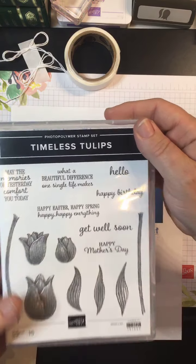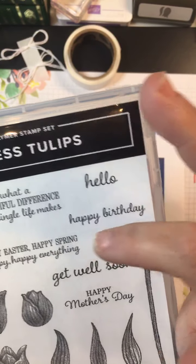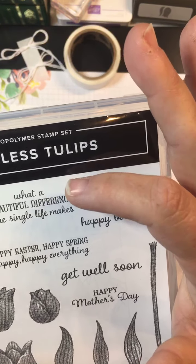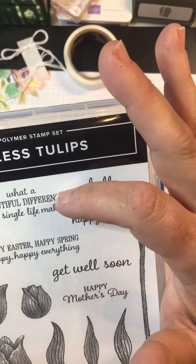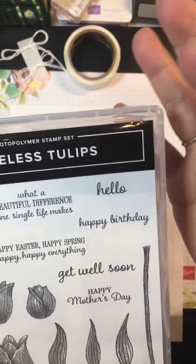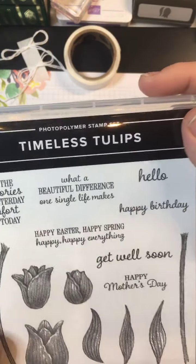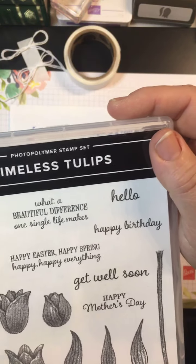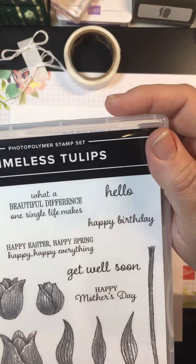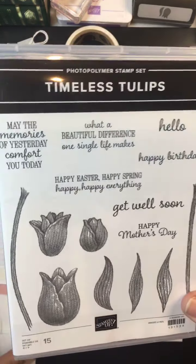These are your images. I don't know if you can read those, but they have Happy Easter, Happy Spring. You've got a Mother's Day stamp. I sent this in a sympathy card the other day. What a beautiful difference one single life makes. A friend of mine lost her brother, and this was perfect for what I wanted to say. Happy birthday, hello, and may the memories of yesterday comfort you today. That can go with this. You can put this on the front and this inside, or make 2 separate cards, just however you want to do it. But for my purposes, I'm using the Happy Easter, Happy Spring.